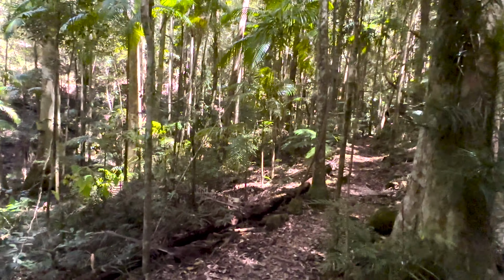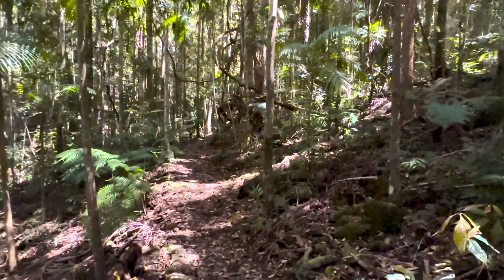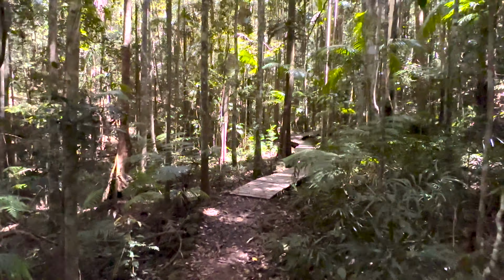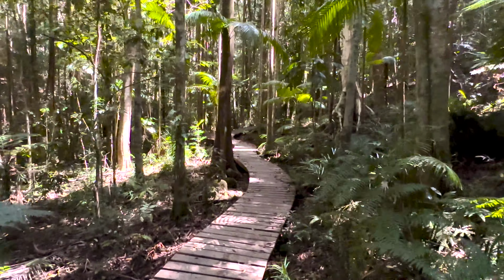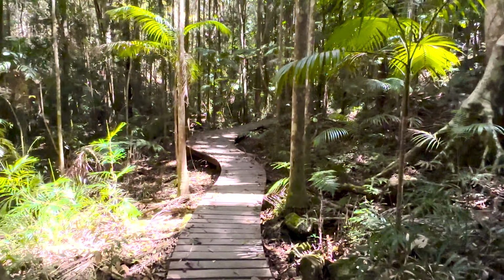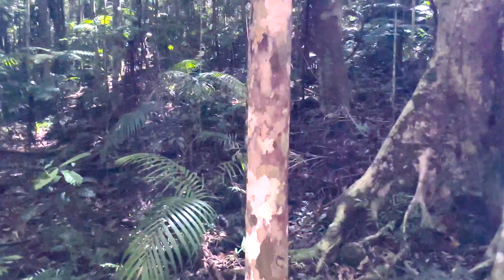Found a heap of spots. There's a heap of little falls, stuff on the walk so far. Looking spectacular. They did get a heap of rain last week, so I was probably going to make this pretty good. Yesterday was pretty hot, and today's warm, so it's muggy in here. You've got great little walkways. You can hear the water flowing everywhere, and these beautiful old trees.